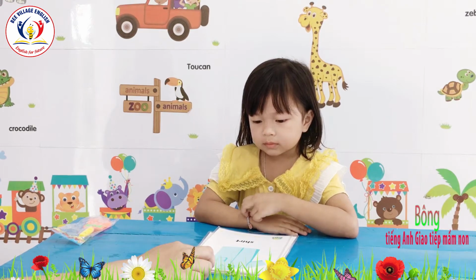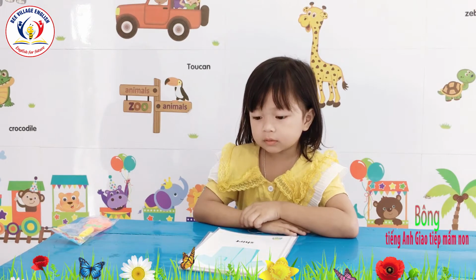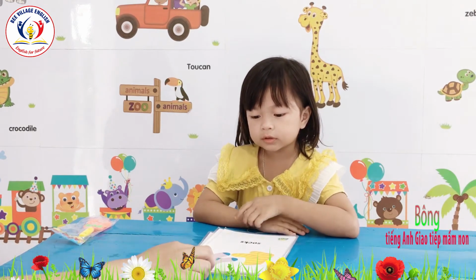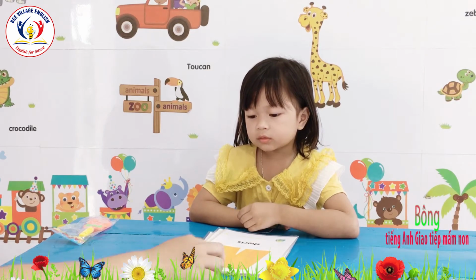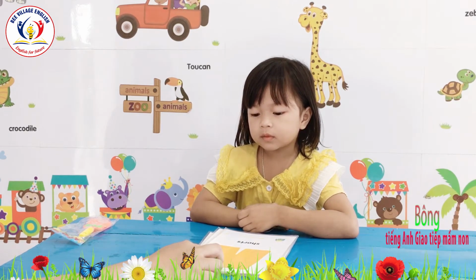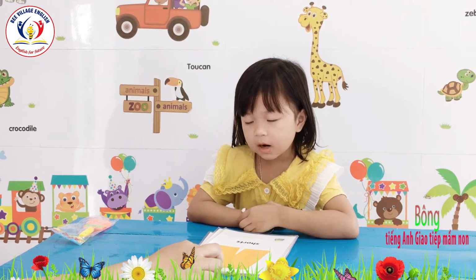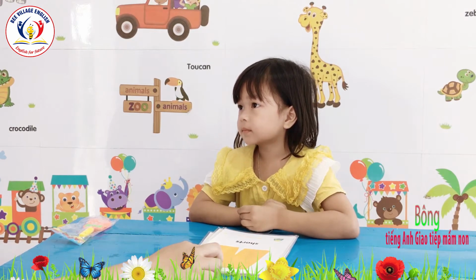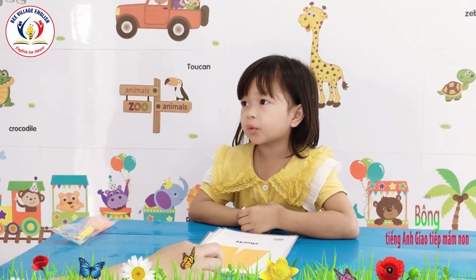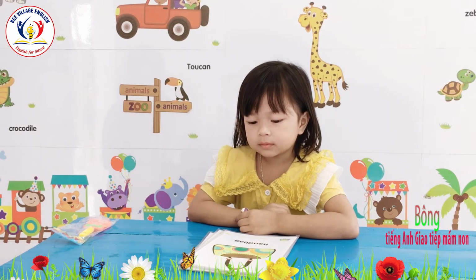What is this? Shirt. Shirt. Excellent. And here? Socks. Socks. Good job. And here? Shorts. Shorts. Okay, what color are the shorts? Is it black? No. What color? Orange. Orange. And here? Black. Black. Yes. And here?